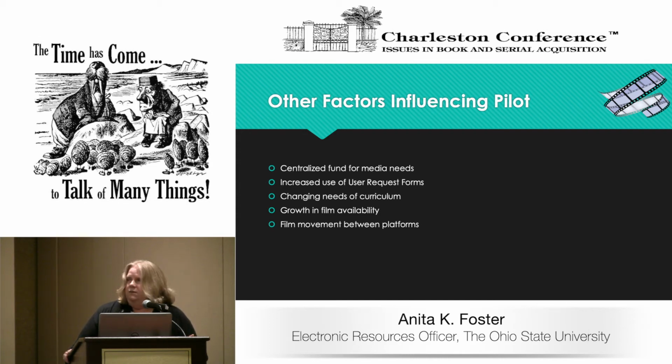All of our collections, the number of films available has grown throughout the 3 years. So there's just more films available for streaming. And there's been a small amount of film moving from platform to platform. For example, we had a request for Get Out, and we had access to it on Swank, and then it became available on Kanopy. So that's happened a few times. DocuSeek, I would suspect, will be a little less likely to have that kind of movement because they're a much more tightly curated kind of collection.